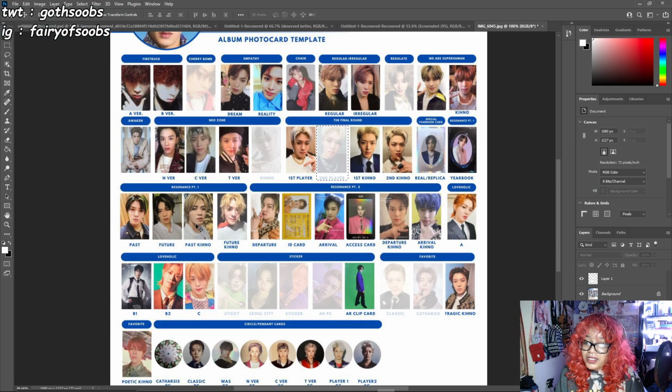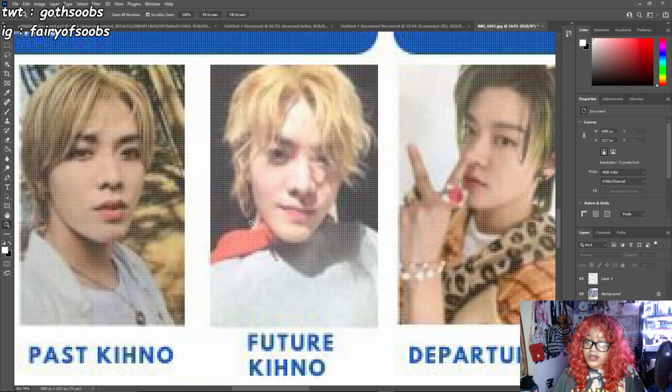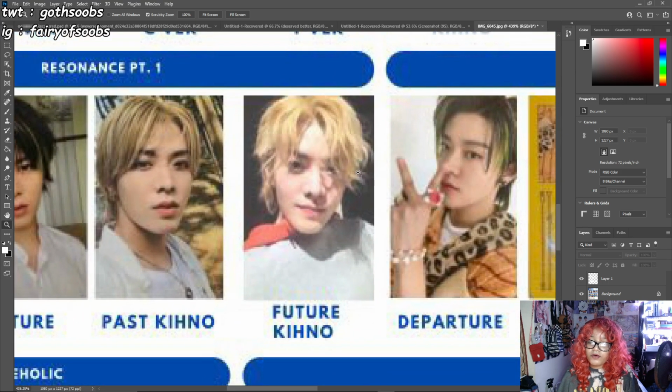Now, I will say before we leave that I am majorly in search of this PC right here, his Resonance Future Kino PC, because Yuta looks really cute in this picture. Let me zoom in for y'all. He looks really cute in this PC, and I really want this PC really badly. I did find it on Neokyo for $20, but Neokyo was not able to secure it because somebody had already bought it. But I am still on the hunt. I'm going to keep searching on Neokyo for it.